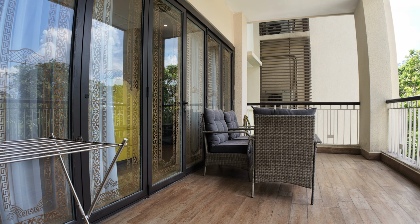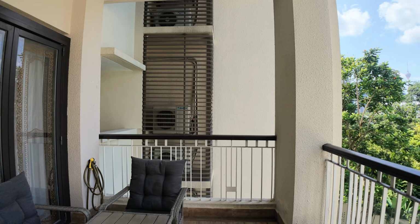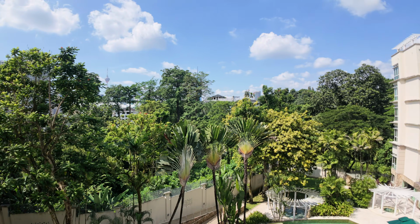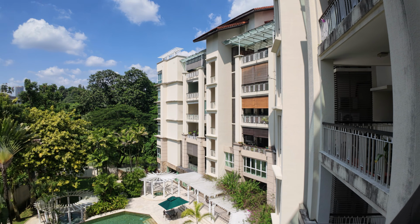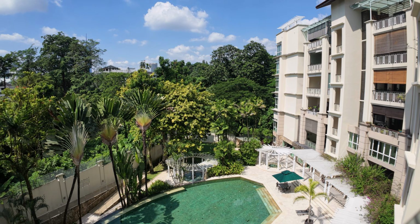But you know what? My favorite space is definitely the balcony. Okay, hold on here a second. Let me open up the balcony. Look at how spacious the balcony is, my dear friends. So spacious. And more importantly, the greenery that surrounds the development itself. So this unit is overlooking the pool, as you can see.